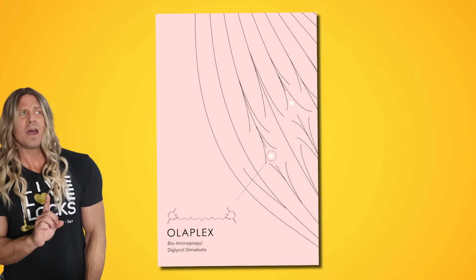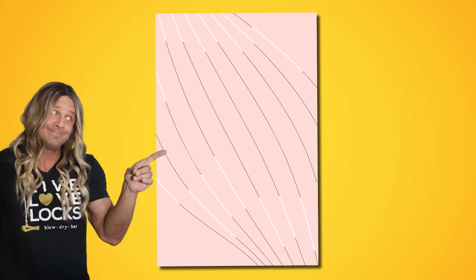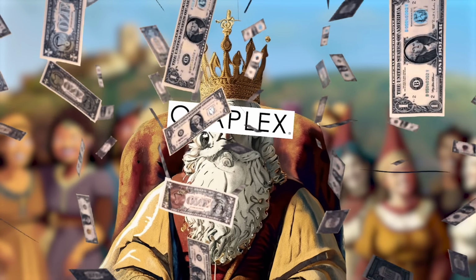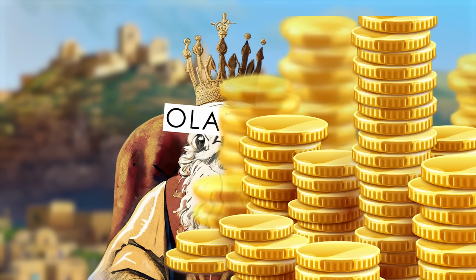But thanks to Olaplex, they could put those bonds right back together and reverse the damage, get their awesome, shiny hair back. Happy days. During all this, Olaplex was making an absolute killing because they were the only ones who had a product that could do this. But it didn't last very long because Olaplex started to get greedy and they wanted to make even more money.